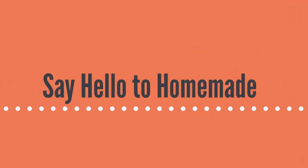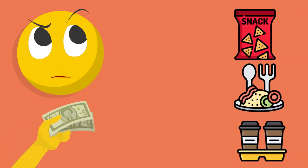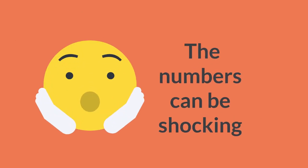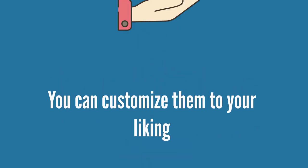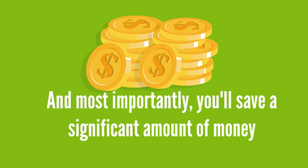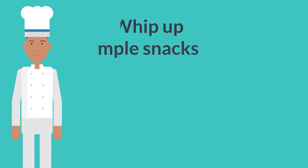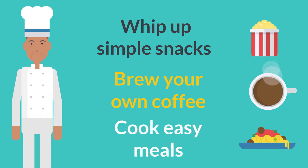Tip 11. Say hello to homemade. Have you ever tallied up how much you spend on store-bought snacks, ready meals, or coffee shop treats? The numbers can be shocking. So why not try making these items at home? You'll know exactly what's going into them, you can customize them to your liking, and most importantly, you'll save a significant amount of money. You don't need to be a master chef to whip up simple snacks, brew your own coffee, or cook easy meals.